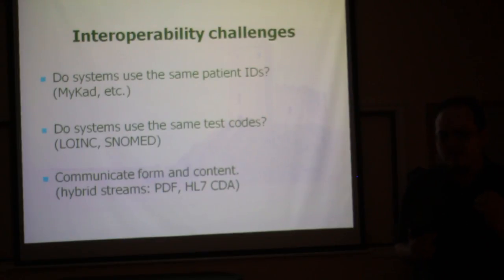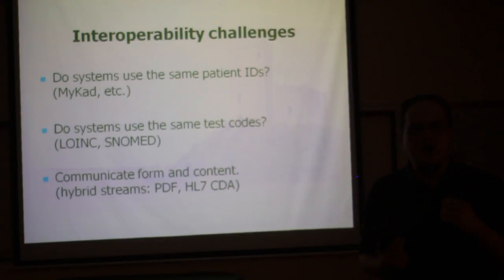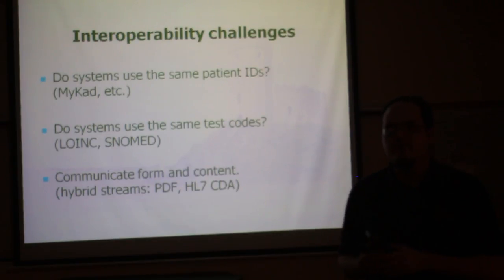So we encourage the growth of hybrid systems that use a combination of HL7, typically version 2, and other methods of providing the lab reports, such as HL7 CDA or PDF files, so that the format of the lab report is unchanged, and the doctor has the ability to access the data in either format.